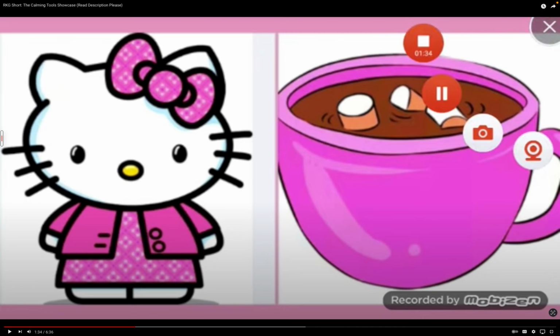So for the first aid kit, that is pretty neat, even though we already know what the first aid kit is, but I'm not even gonna bother. And hot chocolate, I too drink it every day, because I like it.